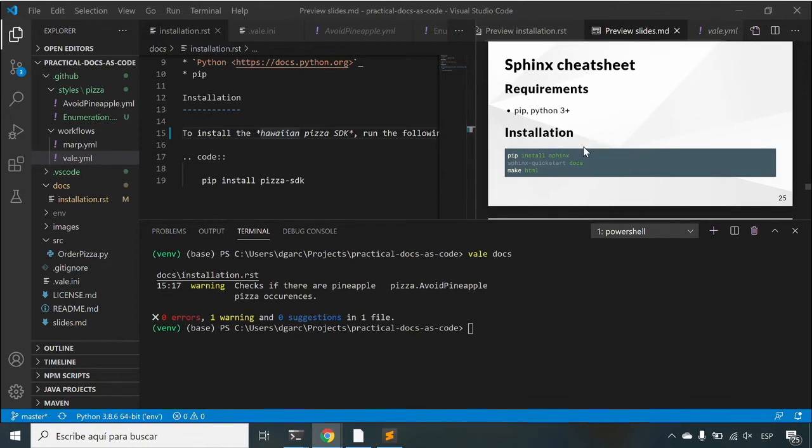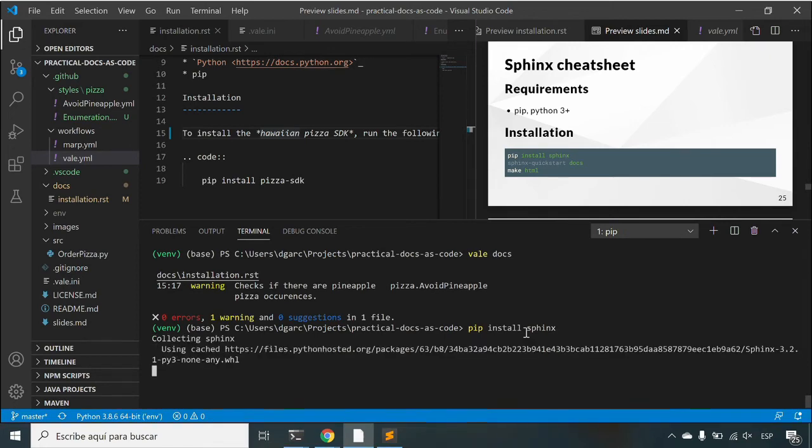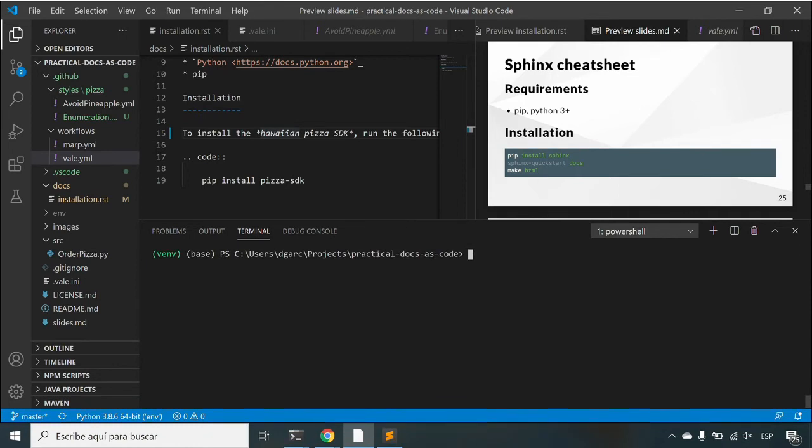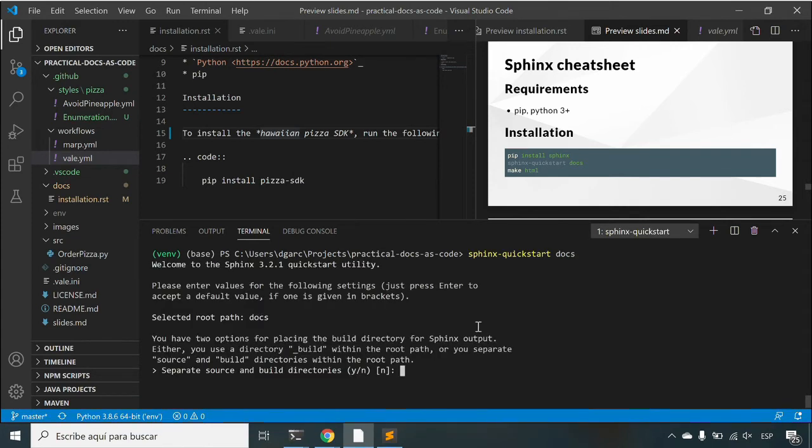Here we have a cheat sheet to install Sphinx in our project. So I'm just going to do pip install Sphinx to install the requirement. Okay, so now that we have Sphinx installed, what we can do is type the command sphinx-quickstart docs to create a new documentation project inside the docs folder. It will start asking us questions to configure it. For example, we are not going to separate the source and build directories for this demo.